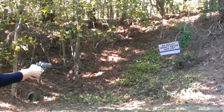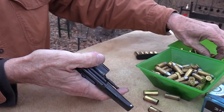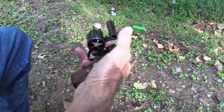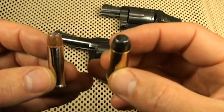Standard models currently trade between $400 and $650, with early production examples and special editions reaching $900. The 5-shot capacity and stout recoil aren't for everyone, but the Bulldog was never trying to be for everyone. It was built for people who understood that sometimes the best argument is the biggest bullet in the smallest package.